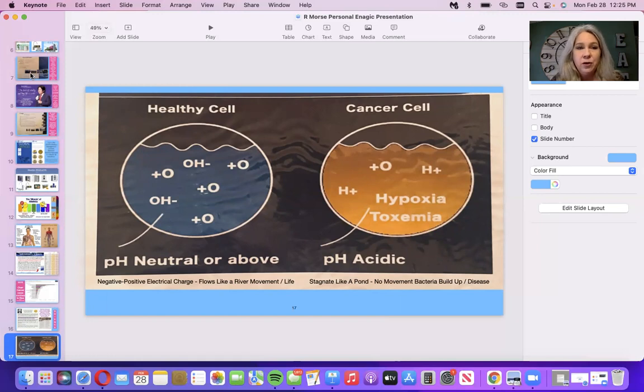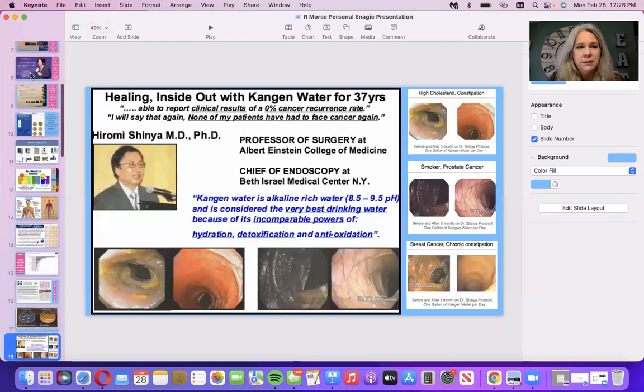Okay, on your left is your healthy cell. You've got your negative OHs and your positive H's, which creates that negative charge, which like a magnet, when you get two magnets, you put them together, there's energy there. So there's movement. So this water can actually get into the cells and cause movement and cleanse things out and move things out like a river. But if you have just those positives, it gets in there and it's sitting. And over time, that's how bacteria is sitting in there and growing. So I hope that visual gives you an idea and it makes sense.